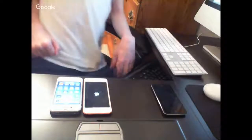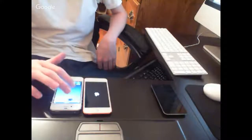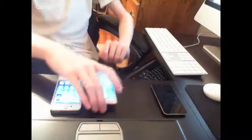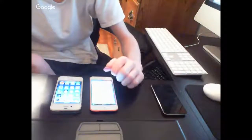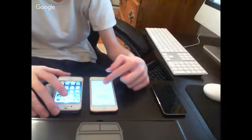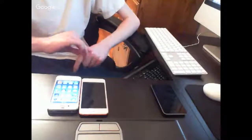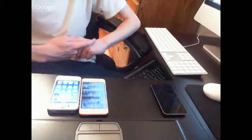So unfortunately, it will by default boot up into iOS 9 here. Passcode, which you do not need to see. Now that I've re-enabled my jailbreak, storage almost full, whatever, I don't care. Full boot. And then it will boot. Unlock your device. And it will go and do its thing.